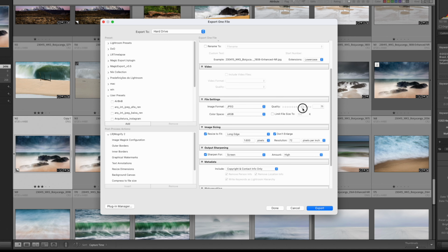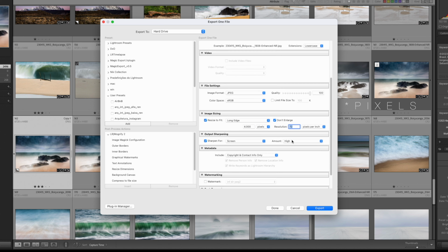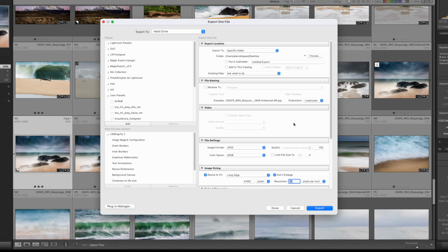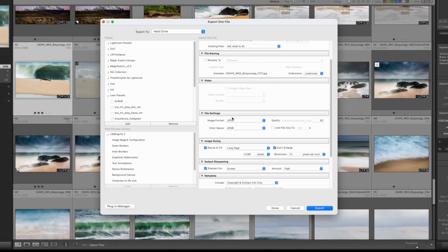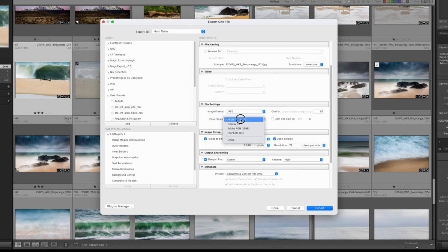When I decide to export a photo for a screen, for my website, I usually use 4000 pixels on the longest side and 72 dots per inch. My website can limit the resolution size. Now for social media, I like to use 1600 pixels on the longest side and also 72 dots per inch, and I reduce the quality a little bit. Other than that, for the output sharpening, I use the screen setting and a high amount.